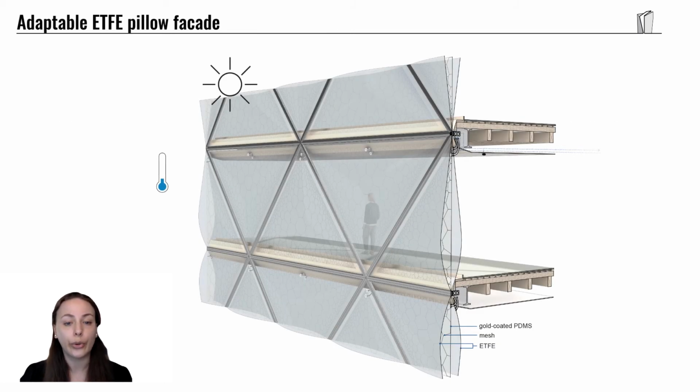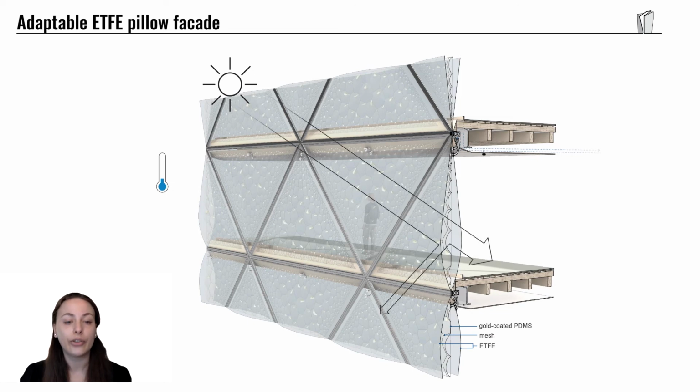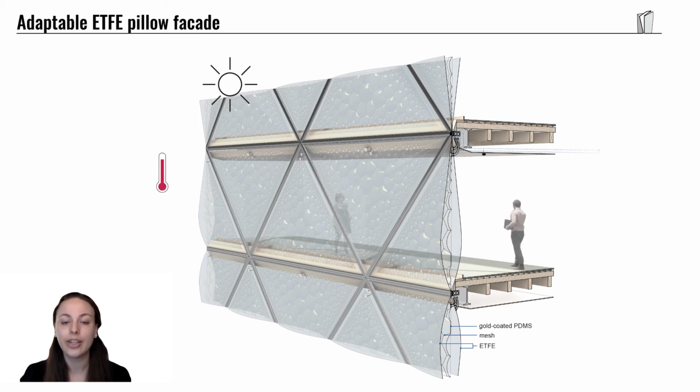When the weather gets cold and indoor space needs heating, the middle layer of the facade is stretched, allowing for higher solar gains and passive heating. In contrast, when the indoor temperature rises due to warm weather or increased indoor occupancy and cooling is required, the middle layer of the facade is flattened to reflect more solar heat.